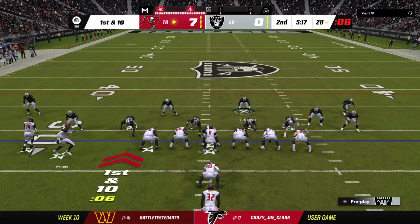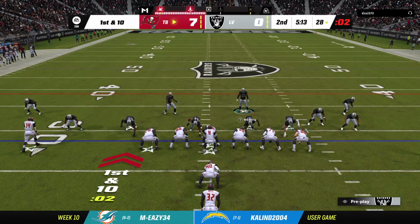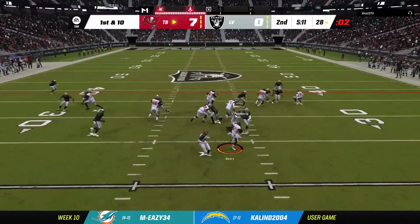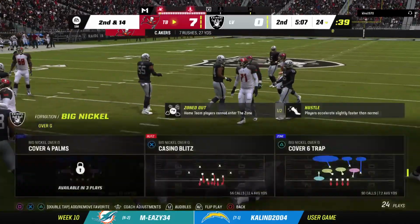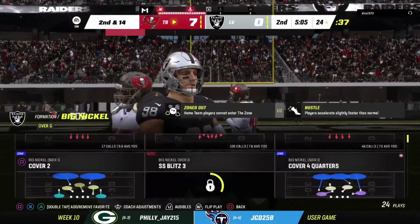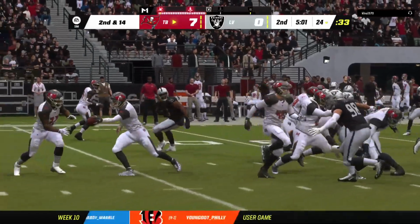Slot man moves right. On 1st down, they'll stay with Akers on the ground. And he is met in his tracks behind the line of scrimmage. Yikes, a 4-yard loss really sets him back now for 2nd down.